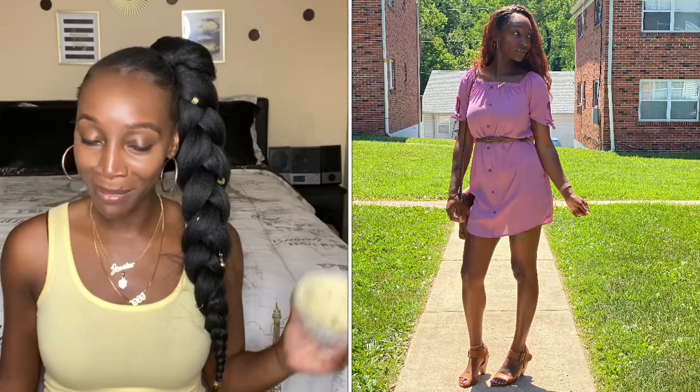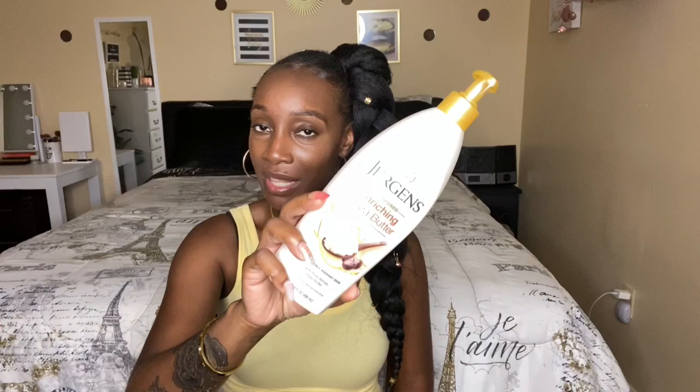Now that's what gives me that glow. This picture right here, y'all, just look at my legs. Look at them legs, baby. The shea butter, baby. Y'all, I swear by this. And I also use this on my face, especially at night. Shea butter, baby. When I tell y'all, this has your skin right. As well as this, get the body going.